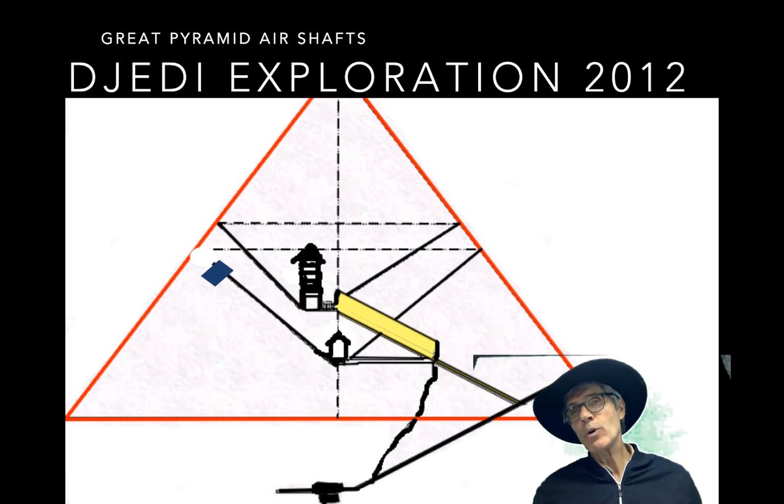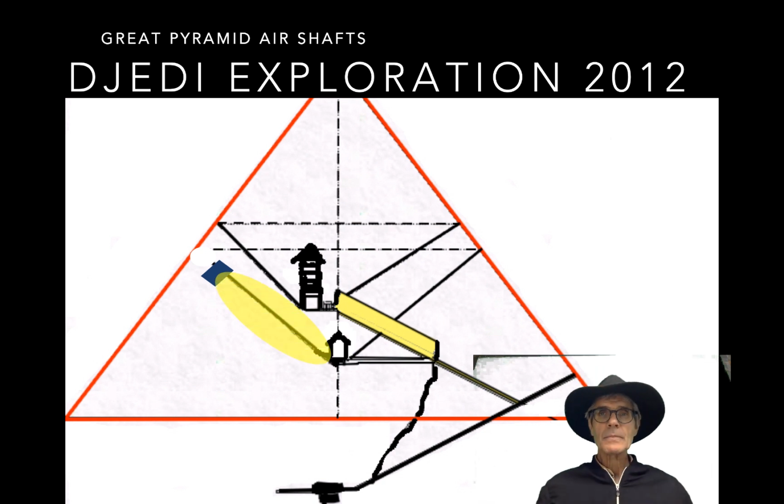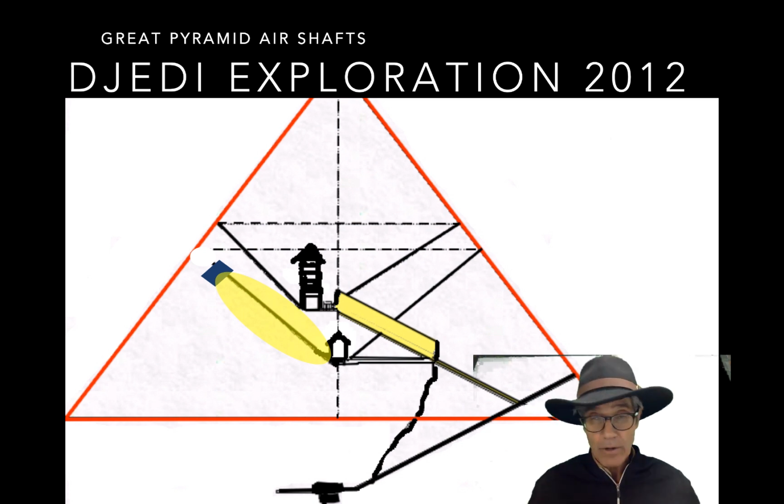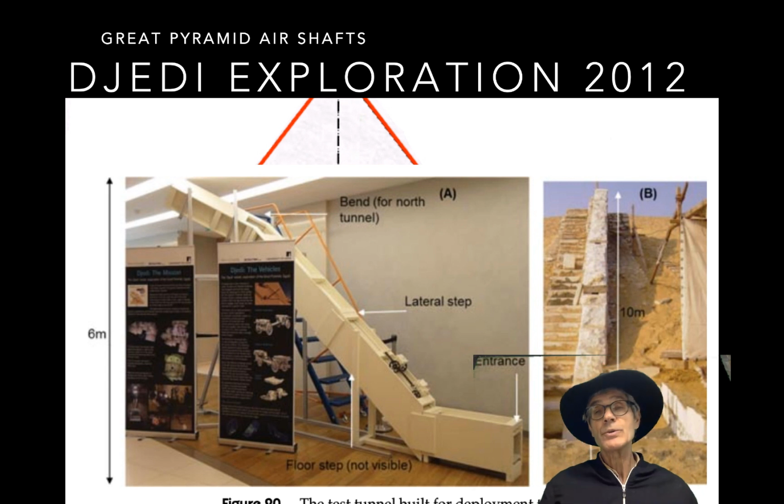Okay, so the Djedi robot explored these in 2012. It's too small for a man to crawl in there. We need robots. The Djedi Explorer did that. So here was a mock-up they made, so that before they put their robot in there, they could put it through tests.